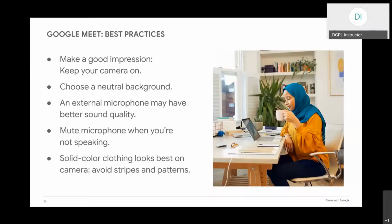Choose a neutral background. You don't want a background with a bunch of crazy and wild colors or a lot of stuff going on, especially if you're the presenter. It may distract the people in your presentation from being able to really focus on you if there's a lot going on behind you. So the neutral background may not just be the actual wall, but could be kids running around behind you, a dog doing something in the background, or a cat or another family member. Or if you're sitting in front of a window, people walking back and forth on the street.